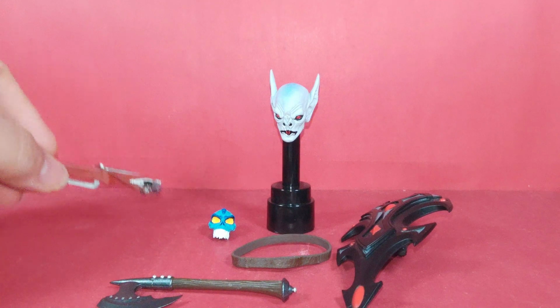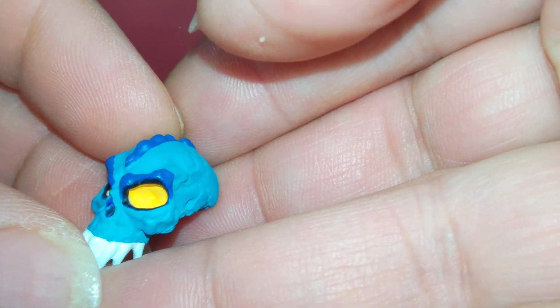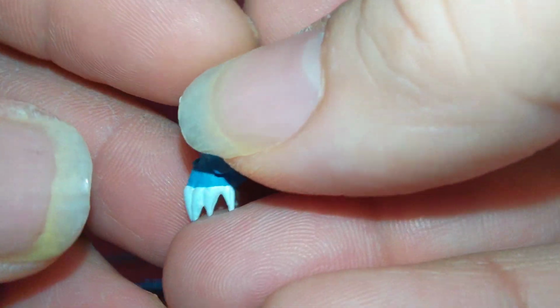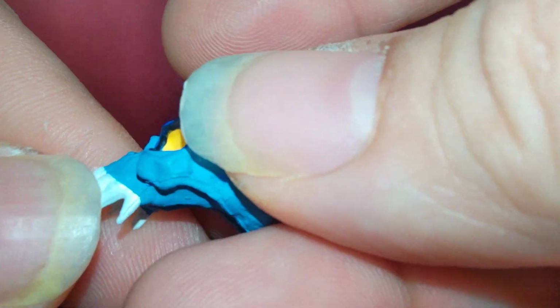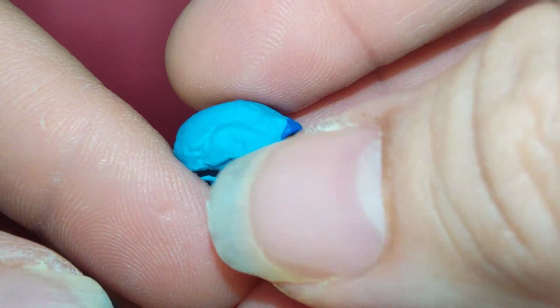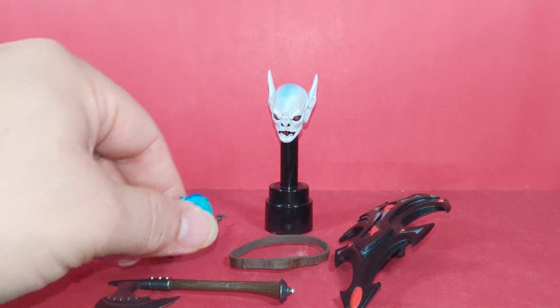Kind of like the orangey softer wood look. Then this is a nod to Imp, his little sidekick. This you can put on the tip of the weapons for him. I actually put it on his shoulder pauldron, and it looks like Imp's face, but like a skull that he collected. There's a rivet you can put in the bottom there, so you can attach it somewhere.